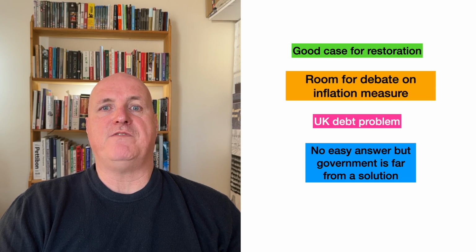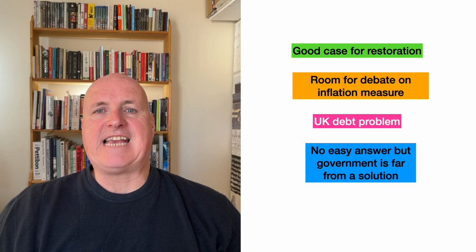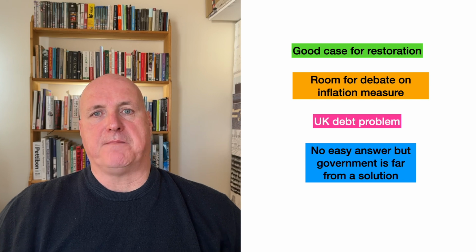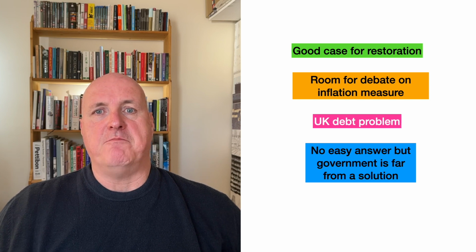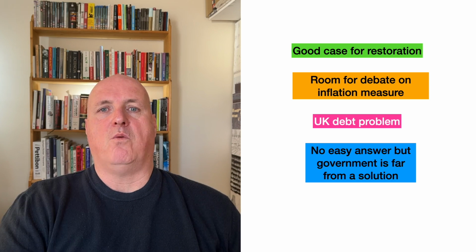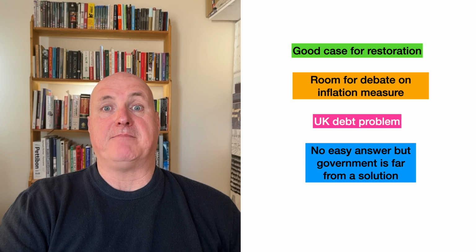However, there is room for debate on which inflation measures should be used. I do think there is a case for at least considering how the other measures could be used. And it's fair to point out that this is the BMA's starting point in the negotiations. Perhaps the other indices do give some room for negotiation, so it would be good if the government did come to the table. One issue that does need to be considered is that the UK currently has a significant debt problem, and the government would have to find the money to finance such a big pay increase.